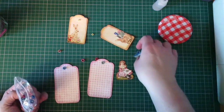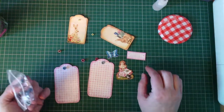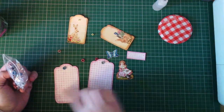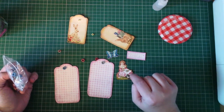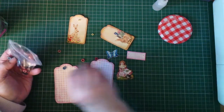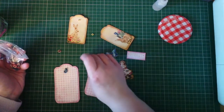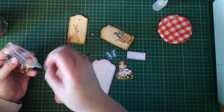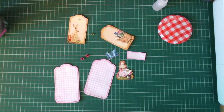Now, I am actually, spoiler, going to be using these as well as a couple of other bits on these tags. So the tag that I put here, I definitely want the pink. Yeah, I'm going to want the pink on both of them. Oh, okay, yeah, they are the same. Yeah, when I had one turned over, they looked like different shades of pink. But no, they're the same. Okie dokie.